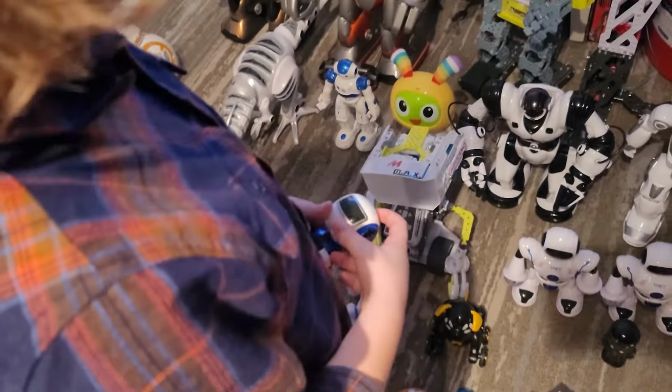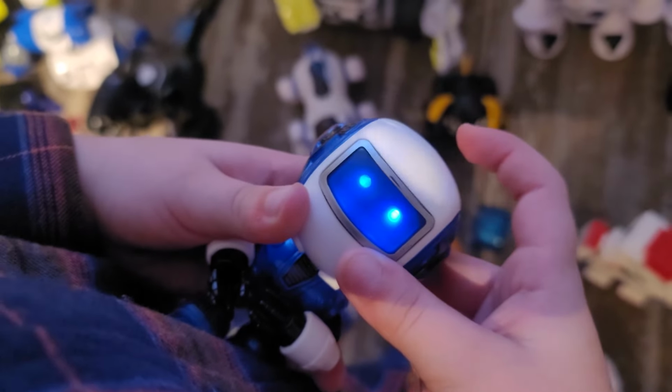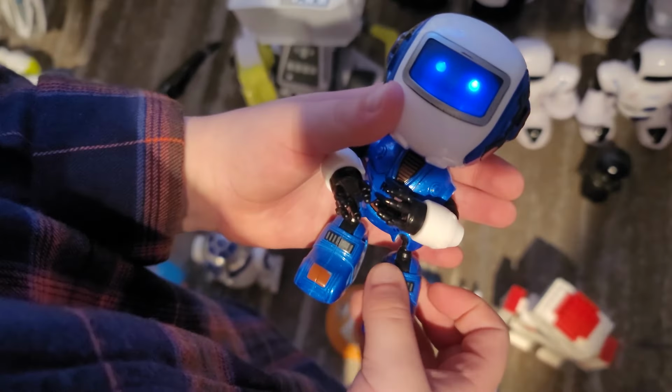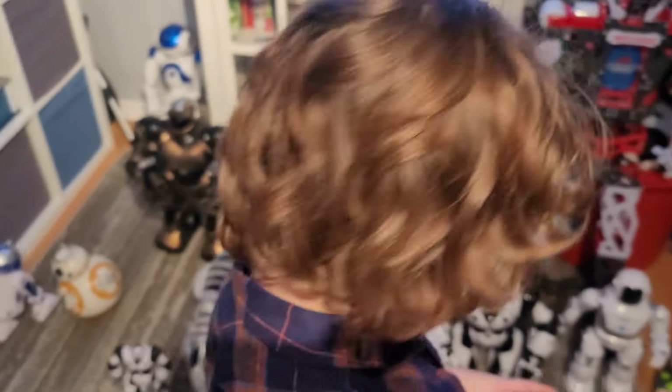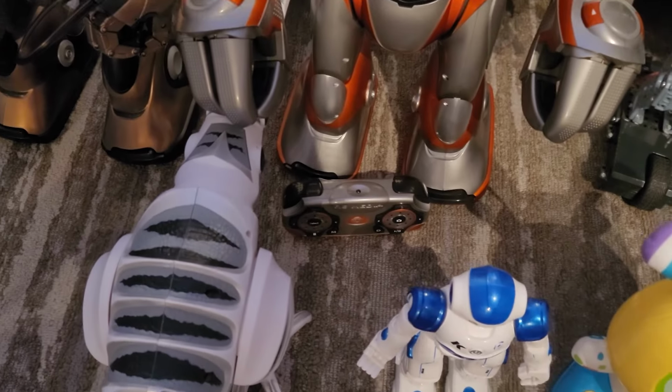Wait. What do you think you're going to get? There it is. What, he got a loose connection? He's pretty cool. He talks. Does he? Yeah. Honestly. He has sensors on his head, too. I have no idea how much that is. Oh, look, there's a remote right there for RS Media. Oh, my God.